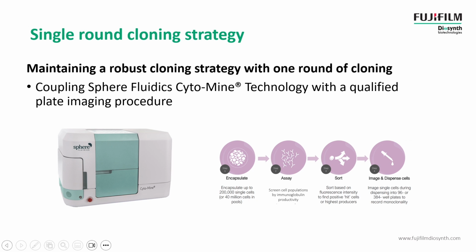So after a lot of market research, a lot of trialing of different technologies, we decided the one that met our criteria was the Cyto-Mine developed by Xin Liu. We decided to couple the Cyto-Mine with a high-resolution plate imager, which meant we had double the monoclonality assurance, and because of the advantages of the Cyto-Mine, could have a high probability of monoclonality in 1 round of cloning.